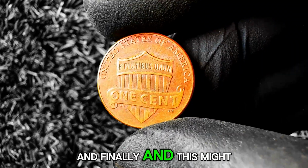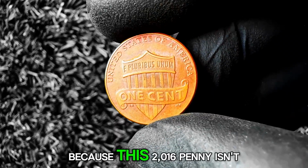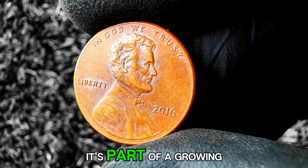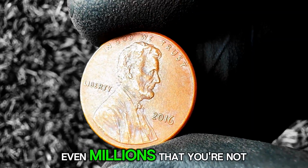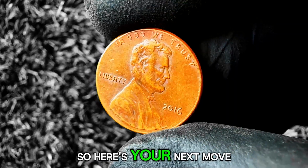And finally, and this might be the most important step, keep learning. Because this 2016 penny isn't a one-time fluke. It's part of a growing trend where modern coins, even from the last decade, are selling for thousands, even millions. That means you're not just collecting. You're investing. So, here's your next move.